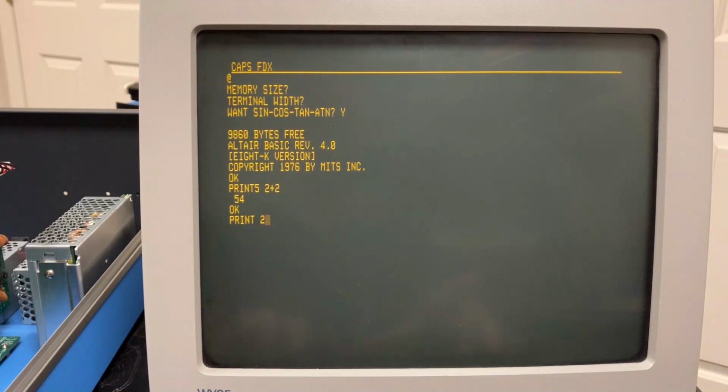All right, so 8K Basic has cassette support in it. They have the cload and csave commands to load and save programs. So I'm going to use it to load a small primes program I have out here on tape. Let me fast forward this to it. Cload primes.